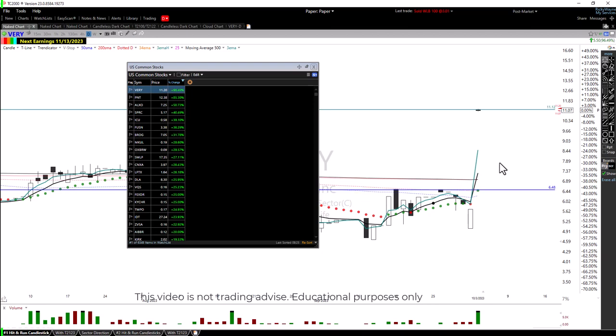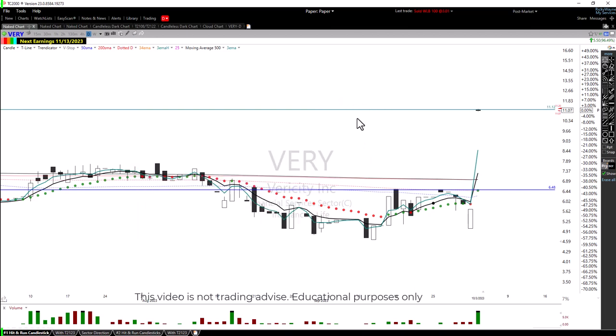Let it work. Let the setup set up. This is not a setup. All right. Anyway, all right, questions. Let's see here. It looks like the angle of the trend is an important indicator. We just went over that.